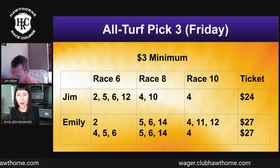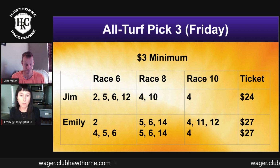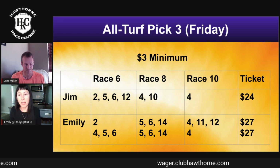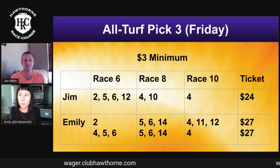And with this $3 minimum, it just becomes too expensive. So I took a shot with speed on the front end with the 2. If she's ready, if she's quick, she could definitely get out there and win. And then as far as the middle leg, gets that coverage with some of those horses that are a little bit more of a price.